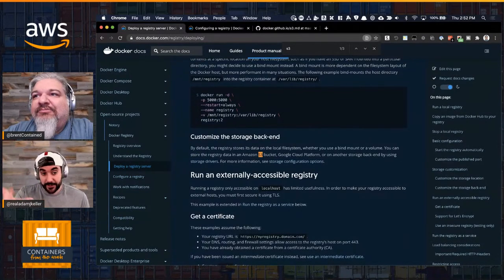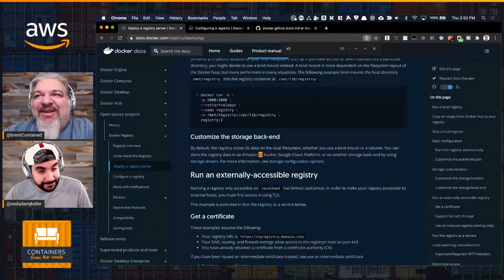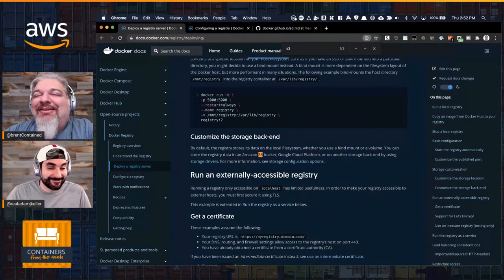And just in the context of ECS, you can just attach an IAM role. If you were using S3, take that policy, attach it to the IAM role, attach that to your task. Bada bing, bada boom. Exactly.